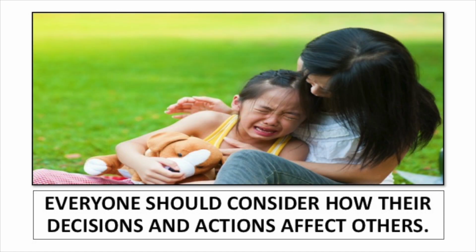Everyone should consider how their decisions and actions affect others. Yes, because sometimes the things that we do might upset other people. We might not mean to upset them, but it's possible. And you can see in the picture here, is this girl happy or sad? Sad. Yes, she's crying. So somebody's done something to upset her. And what we should try to do is avoid making people upset or cry.